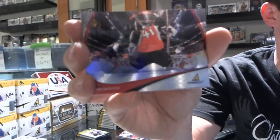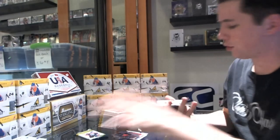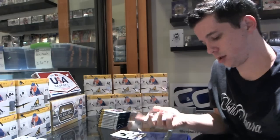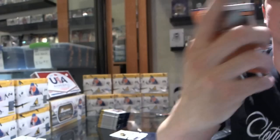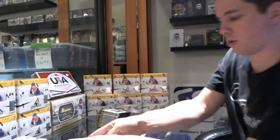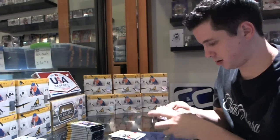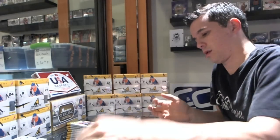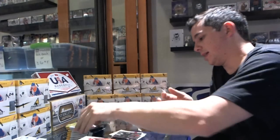Ring collection for the Ottawa Senators, Craig Anderson. Breakthrough for the Boston Bruins, Milan Lucic. Tough times for the Dallas Stars, Shane Churla. Timber on the base stack. Rookie for the Minnesota Wild, Brett Bulmer. Base.